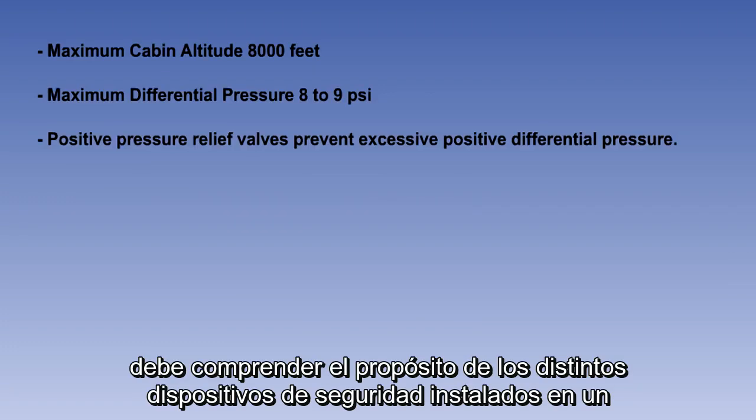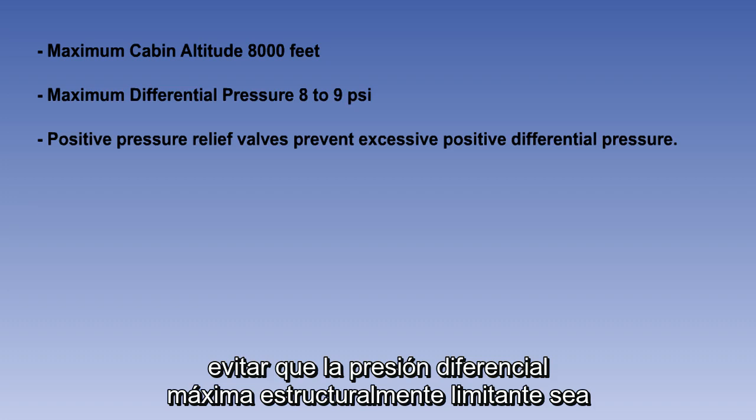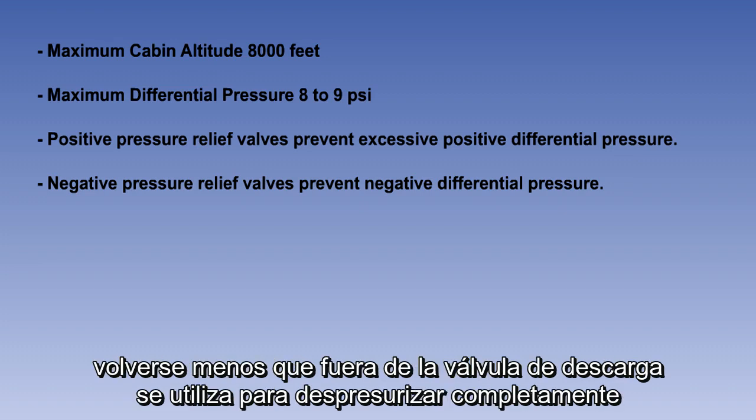You should understand the purpose of the various safety devices fitted to a pressurization system. The positive outward opening pressure relief valves prevent the structurally limiting maximum differential pressure from being exceeded, and negative inward opening relief valves prevent the pressure inside the cabin becoming less than that outside.